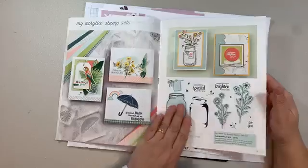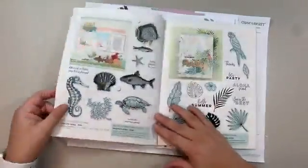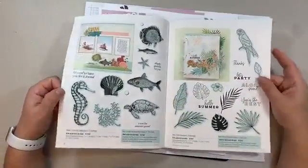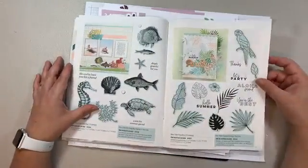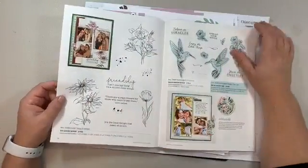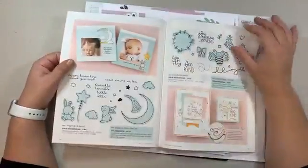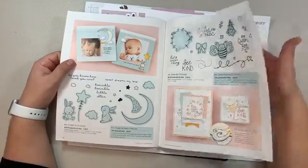Mason jar. I'm not sure that set's in just yet, but it's coming if it's not. But you can just get the stamp on its own without the thin cuts. It's called From the Deep Blue, stamp and thin cut set. Then there's Palm Paradise, gumboots, umbrellas. I love the hummingbirds. This set, I can't wait to use this set. I've got so many things I want to do. It's just not enough hours in the day to do it. Lovely little baby themed set's really cute and sweet.